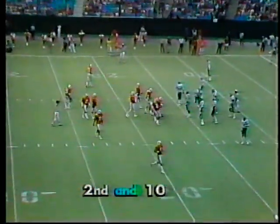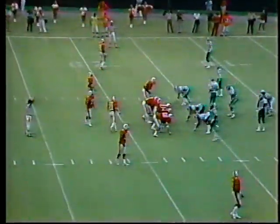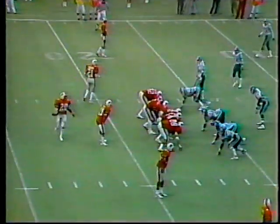Second and 10, all at the 17 of the Saskatchewan Roughriders.